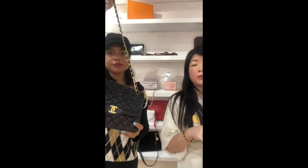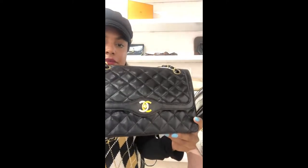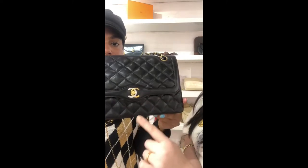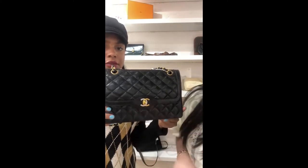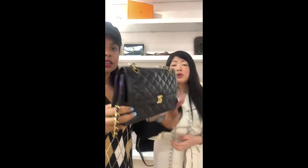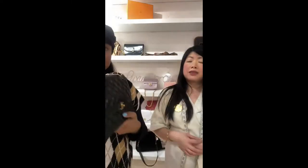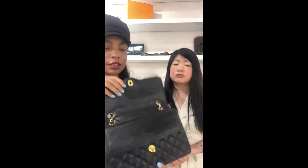Maybe some followers can tell us why. But these bags have a two-tone lock, and they're called the Paris Limited Edition in the vintage world. We've got a silver and a gold two-tone hardware. Beautiful. And this is in beautiful, immaculate condition. Just look at that sparkle, that lambskin. And this is all original condition lambskin. It hasn't been colour retouched or re-dyed.